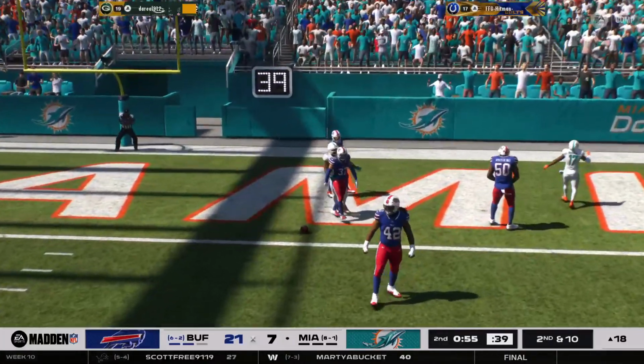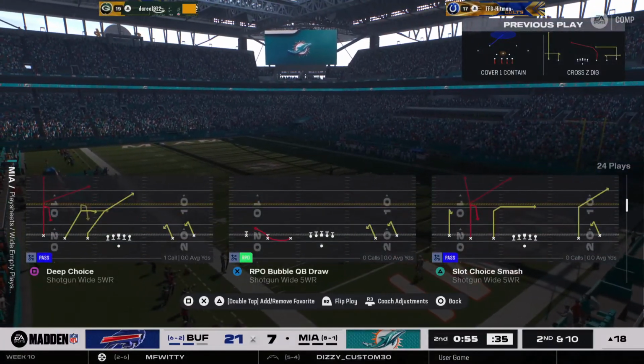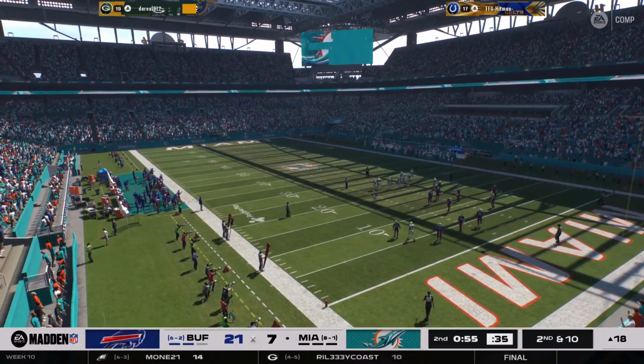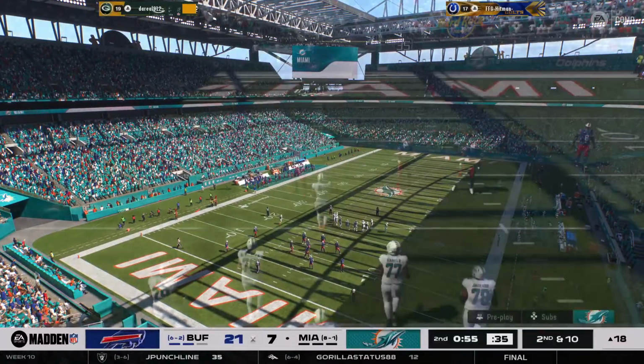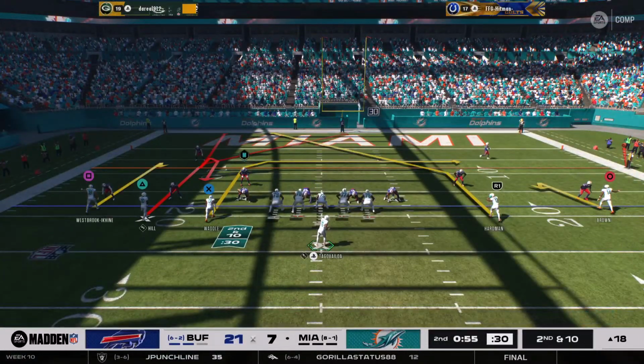This will be incomplete. Oh, a dream chance for a D lineman, but he couldn't pull that one in. I'm really liking what I'm seeing from this defense because their coverage has been playing at a shutdown level so far. Even backed up late, they're forcing incompletions and fighting to keep them out of the end zone as the first half winds down.